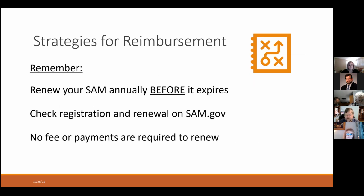Yeah, and also think about it before that happens, that if something is rejected, you haven't lost that money. You have the same amount of money in your grant. It just means you're going to have to spend it on something else other than what you were thinking of. So except for the very last day for closeout of the grant, you still have access to those funds.